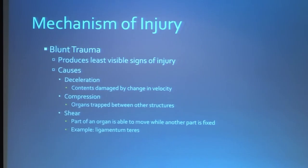The main causes of blunt trauma are deceleration injuries. The car stops, your body goes suddenly forward, and then it slams into the seatbelt or slams into the steering wheel or something inside. And you stop, and the large, heavy, solid organs keep going forward. That's a deceleration injury. Also, you can compress organs between other structures. There's a shear when part of an organ is able to move while another part is fixed. So in the case of the liver, it's a type of shearing injury to tear at the ligamentum teres.